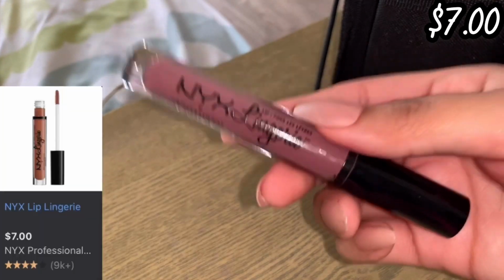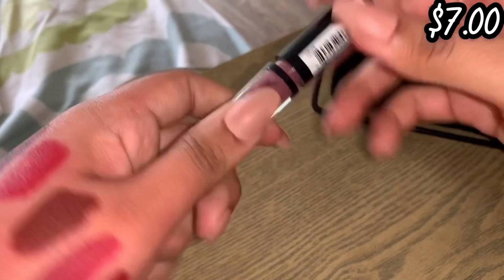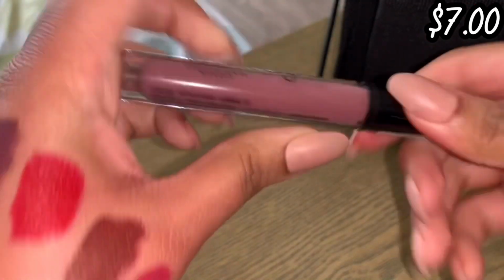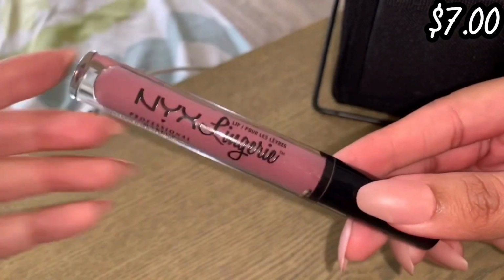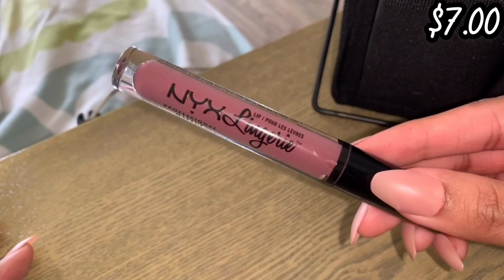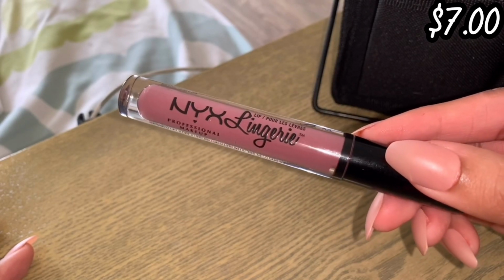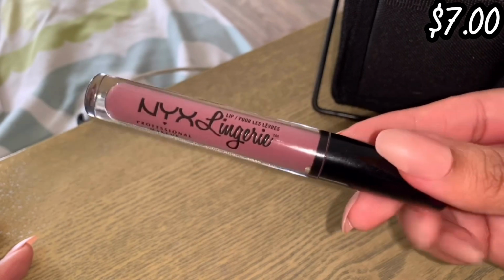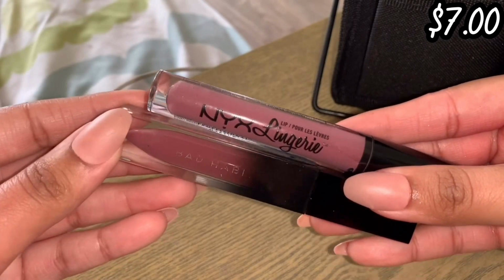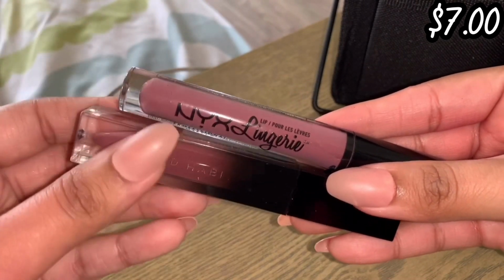One that I know I'm going to keep, this is the NYX Lingerie, and this one's in French Maid. This is so gorgeous, and that's the shade there. It's like this purple kind of pinky nude. I used this in my NYX Sugar Trip Squad palette bingo, which I did during my Drugstore week, and it is so beautiful. It just reminded me that the formula is gorgeous and the shade is gorgeous, so I'm keeping this. It definitely reminds me of what the Bad Habit one used to do for me. It's just this gorgeous kind of everyday purpley nude lip shade.